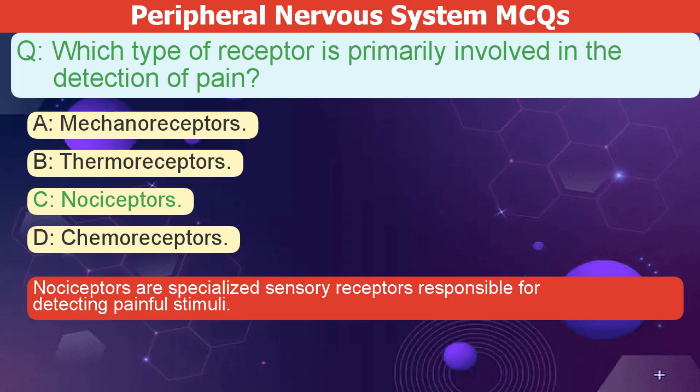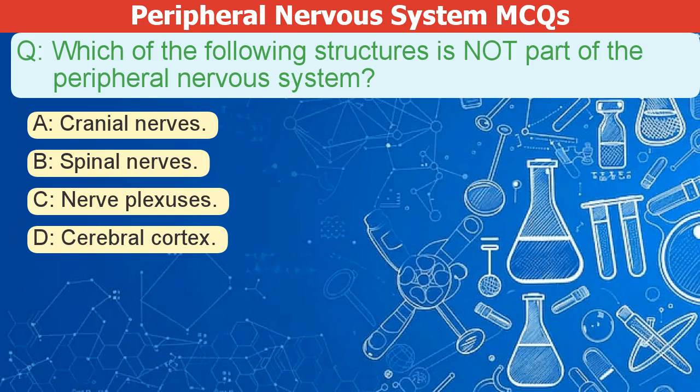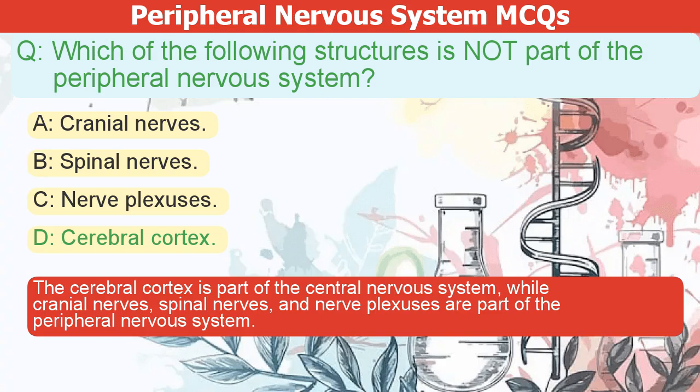Nociceptors are specialized sensory receptors responsible for detecting painful stimuli. Which of the following structures is not part of the peripheral nervous system? A. Cranial nerves. B. Spinal nerves. C. Nerve plexuses. D. Cerebral cortex. The correct answer is D.